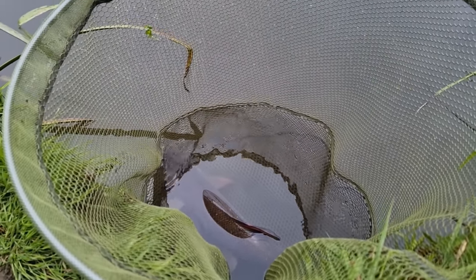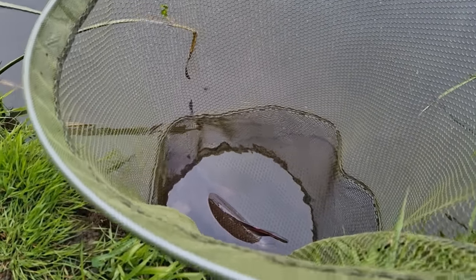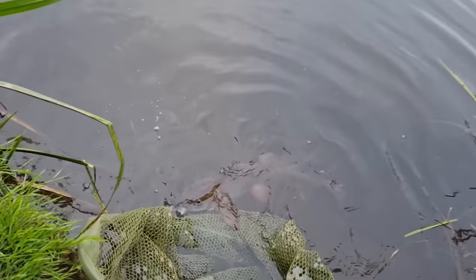So good to be back after the barbel. You forget just how hard they fight. They are beautiful fish. And yeah, good to be back on the Severn.